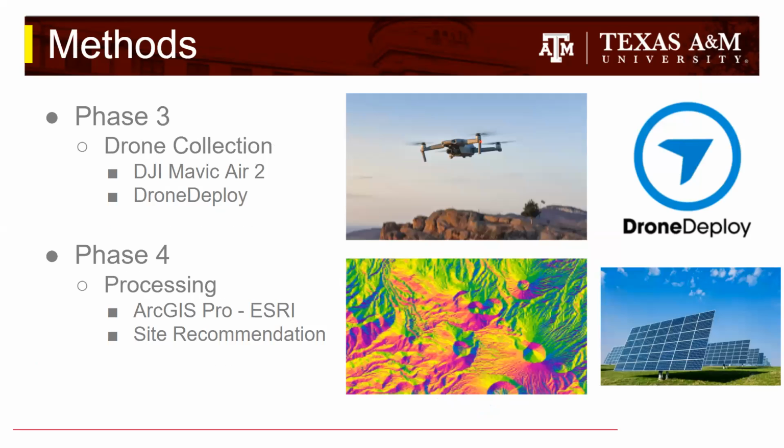In Phase 3, it requires collecting aerial imagery of the property via drone. Specifically, the DJI Mavic Air 2 will be used. This drone will be programmed to fly over the property in a pattern that optimally covers the full extent of the area to be surveyed. This will be achieved by DroneDeploy.